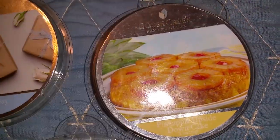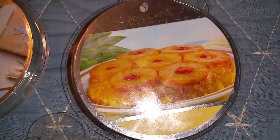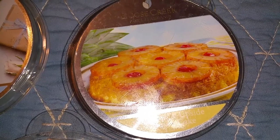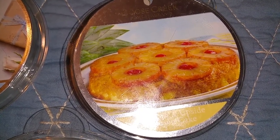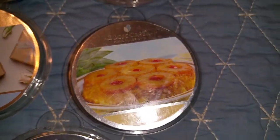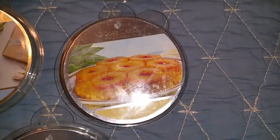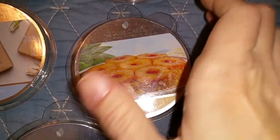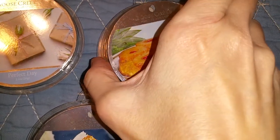Next is pineapple upside down cake. The description is, warm from the oven, pineapple upside down cake is the new family favorite recipe. Top notes are warm pineapple and vanilla cake. Middle notes are sweet vanilla sugar, and base notes are mandarin, lemon, and peach. There's a lot of mandarin in a lot of these scents. The pineapple is subtle in this scent, which is good because I'm not really a fan of pineapple scents.